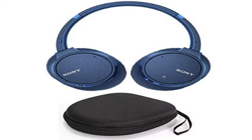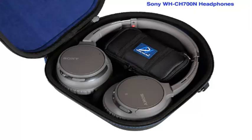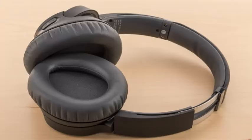The Sony WH-CH700N headphones are designed to work with the Headphones Connect app that is available for Android and iOS devices. The proprietary app lets you tune the headphones as per your preferences.